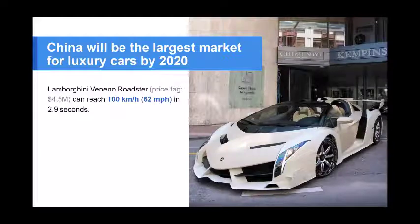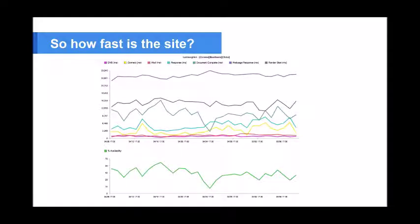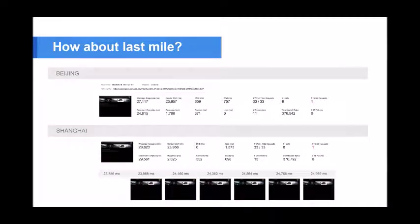However, Lamborghini's website loads in about 25 seconds with a very low availability. And this is recent data. This is just some screenshots and what we call a film strip. The bottom of the screen from Shanghai, as you can see, it took about 23 seconds for our technology to stop looking at the blank screen. That's a horrible user experience. Horrible.